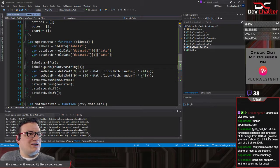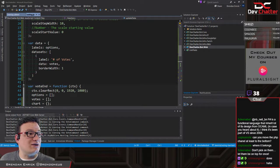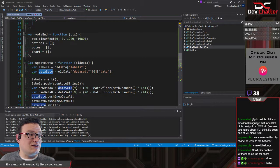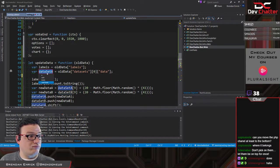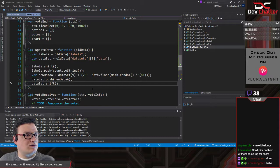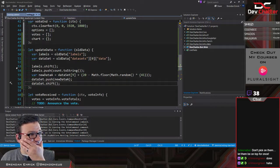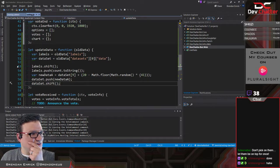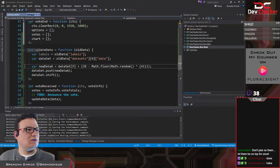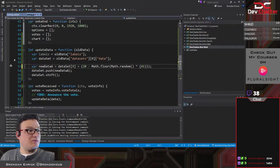Labels equals old data labels. So that should be our initial one. So it's whatever I started data off with, which is right here. That's number of votes. We only have one data set. So this is data set. Let's get rid of the B one, because we don't need those. So what it's doing is adding on a new label. I don't think we need to mess with labels at all. Yeah, we shouldn't have to mess with the labels, I don't think.